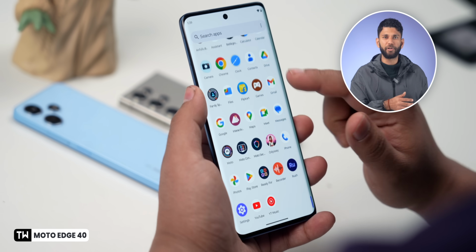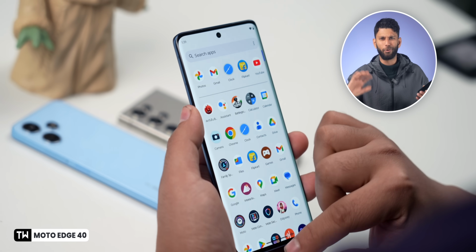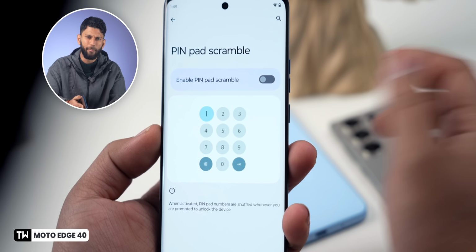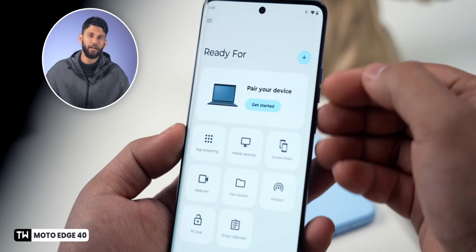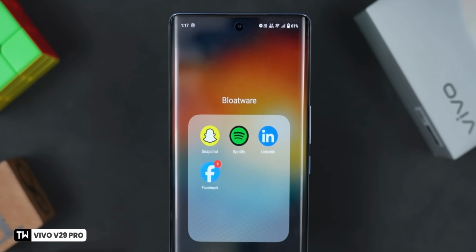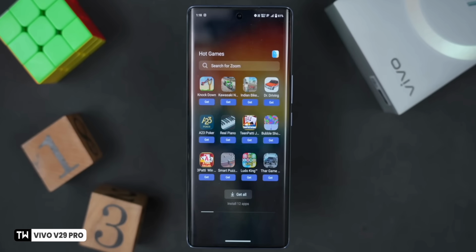See, Moto H40 software is pretty good, no bloatware or ads and all of that, and you even get additional software features like secure folder, pin pad scrambler, ready for PC and all of that. But Motorola then again has a serious problem with updating their phones. And even other phones like Vivo and iQOO at this price point, which offer quicker updates and good performance, have very different software experience. They have ads and bloatware to manage the price. So what you might initially feel is a better software experience on mid-range phones, down the line in 2 to 3 years, they get neglected pretty quick.